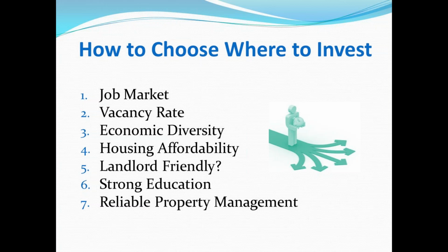So essentially, these are the 7 points that we look for in any market to invest in. Not every city, not every state in the country makes sense for investing. So first, we got to look at the job market. We want to make sure that we are located in an area that has a high job growth rate, very business friendly, a lot of major employers moving there and setting up new locations there, and lower than national average unemployment rate, because this type of demand is going to impact the rental market and the real estate market.